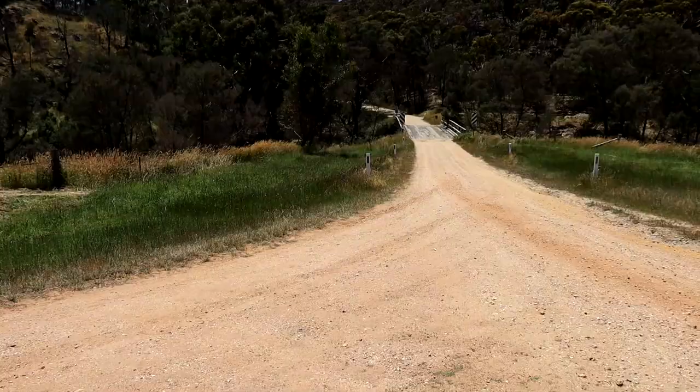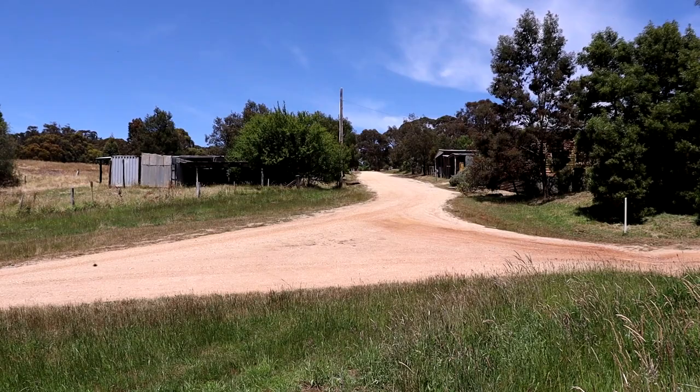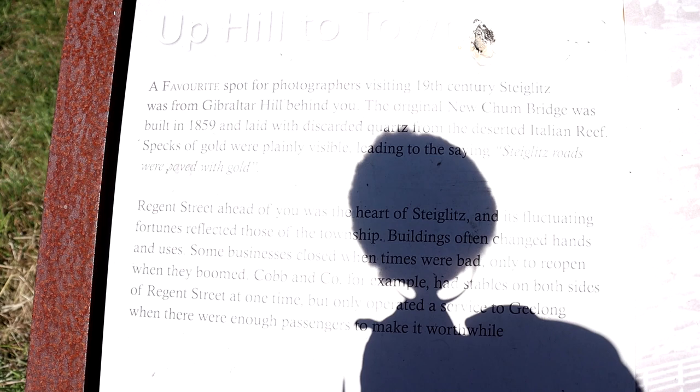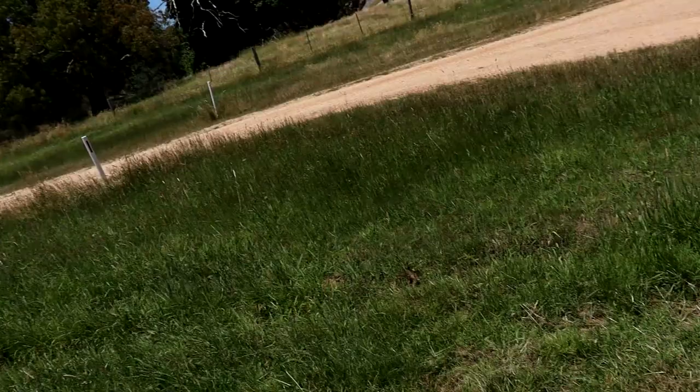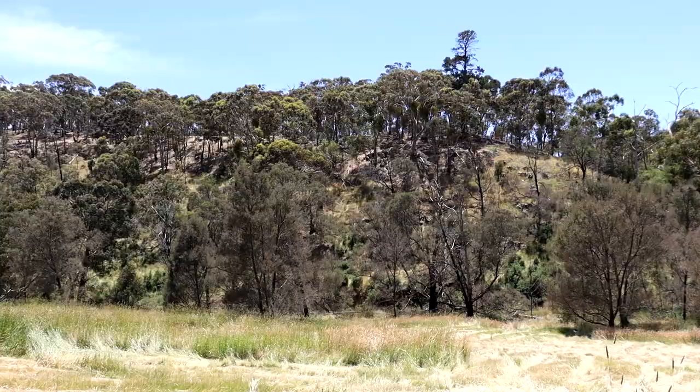There's that old bridge down there. And some sort of plaque, which you'll have a squiz at. There's a shot of up the Regent Street. That's pretty cool. Pause to read this if you can. It's basically just saying that this hill behind here was a good spot for photographers back in the day when there was a lot of towns here.